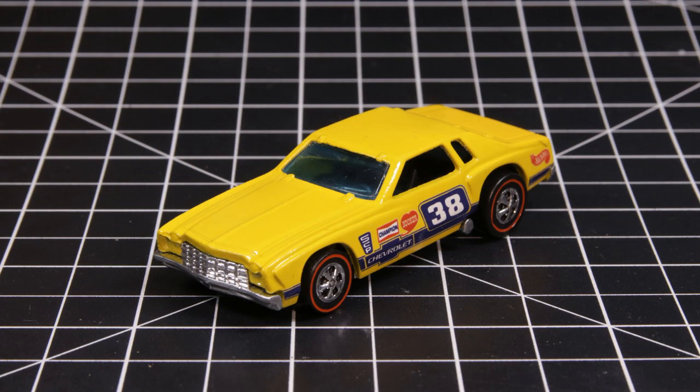Greetings, everybody. Hey, back in November, I did a project with this Monte Carlo Stalker by Hot Wheels. And when I got it apart, the interior had a hood scoop on it that was hidden inside the casting. Now, I've run across this kind of thing before, usually with bases, though.